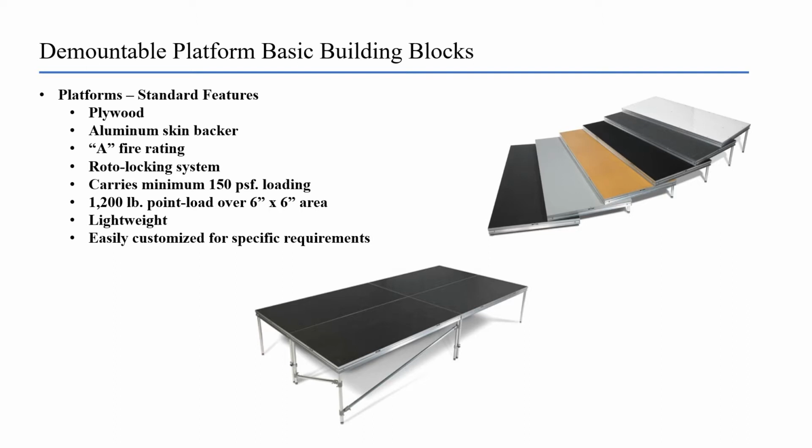A lightweight frame is important to keep the platforms manageable. Facility staff members typically set up and strike the equipment, so the platforms are typically constructed to be easily moved by 2 workers. Platforms are also very easy to customize for size and structural capacity, as noted previously, and finish. Paint, carpet, or any finished surface materials such as hardwood, tile, or paint can be applied to the plywood.